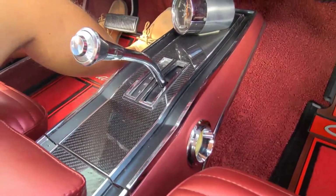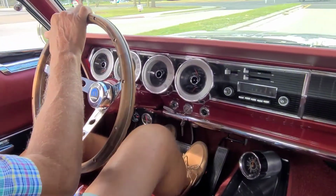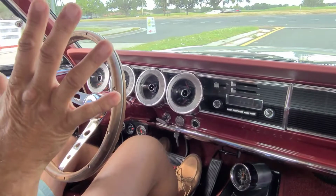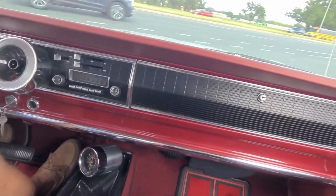So if you're looking for a Mopar, desirable, good-looking, fast, the only 10 I know is my wife. It's the only one I give a 10. This car's a 9.5. She almost ranks up there with Stace.